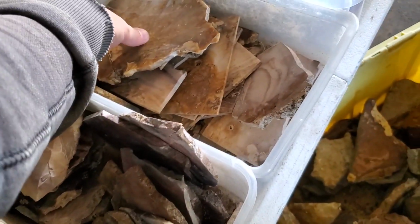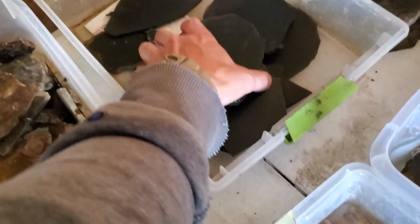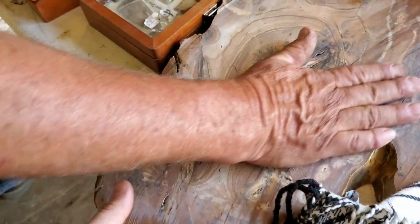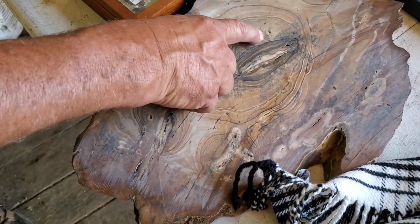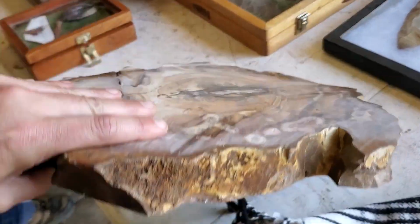All kinds of slabs in here. What's the green one over here? That is one that he found. Oh, that's cool. Or this one, that's pretty. This is a piece that was just cut on that drag saw he spoke of, and this is a dendritic display in it. The iron oxide and dendrites grew in them. You're gonna see stuff like that down there.